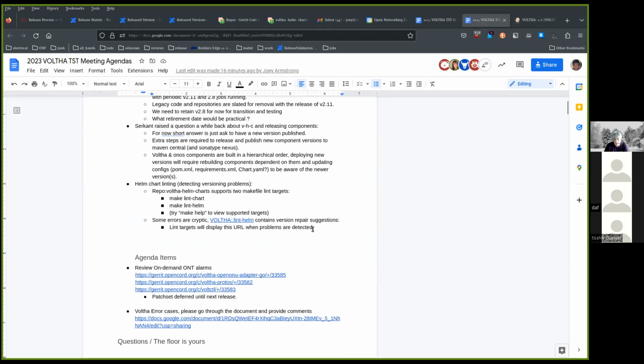So, VOLTHA Helm charts, just an FYI. This is going back to something that was brought up before. We're adding lint targets to do a lot of checking for content in the system. Some of these were deployed by Andrea Matteo. Some of it's just sugar wrapping it, making the tools easier to use or making them locally available.